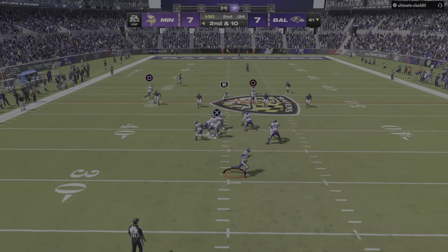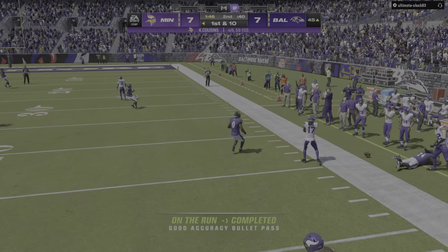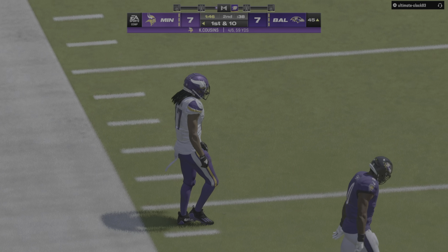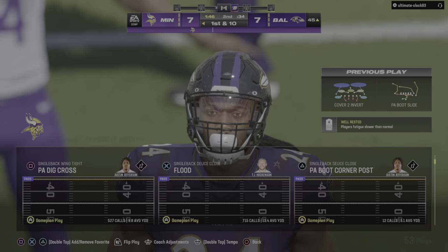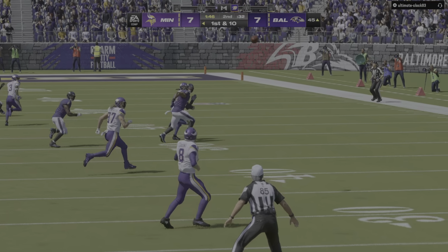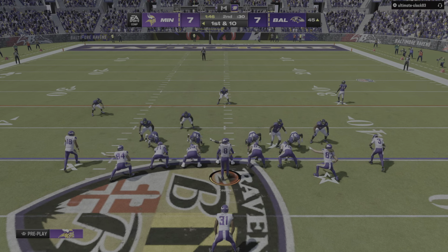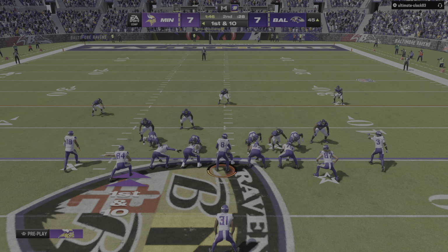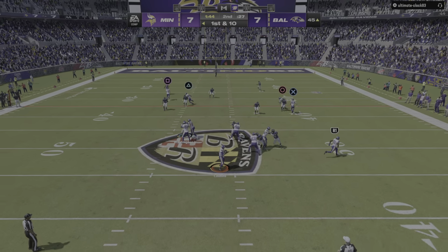Play action now. Cousins. This one caught by Osborne, right side. And out of bounds on the other side of midfield at the 45. He'll get 15 and a Vikings first down. Kind of a dangerous throw there. He's off balance when he gets rid of it. But this is all about a quarterback knowing what he can get away with. And that time, it turns into a completion and a healthy gain as well.